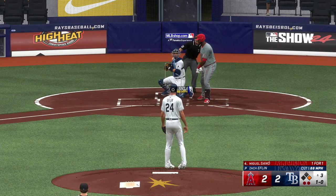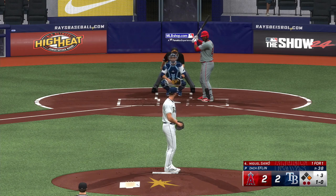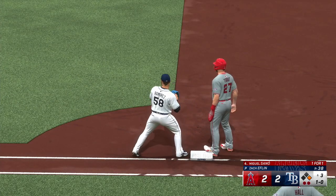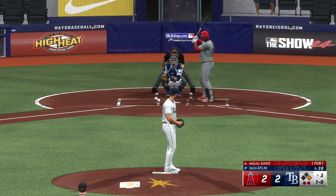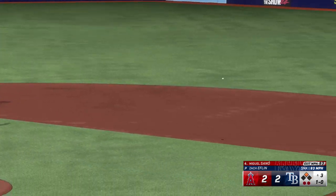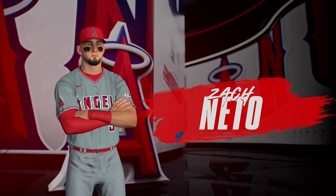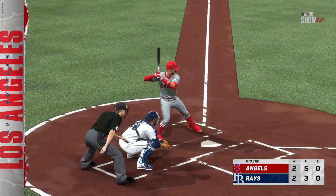Sano stands in with two away as he takes a ball. Eflin a move to first, and diving back is Trout. Ground ball up the middle, Caballero. On to first, and that is that. The two come across to score in the inning, courtesy of this two-run homer. And we're deadlocked now at two apiece.